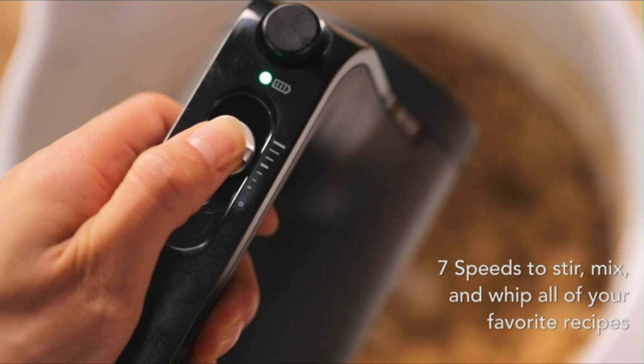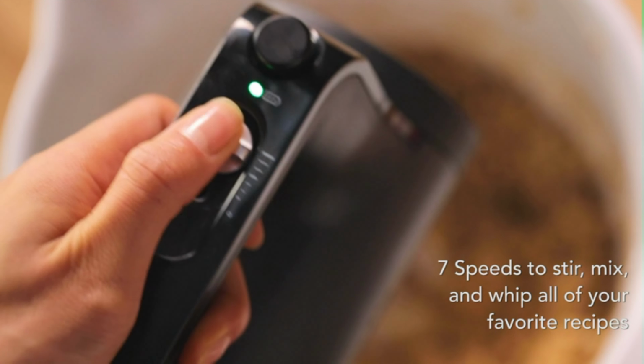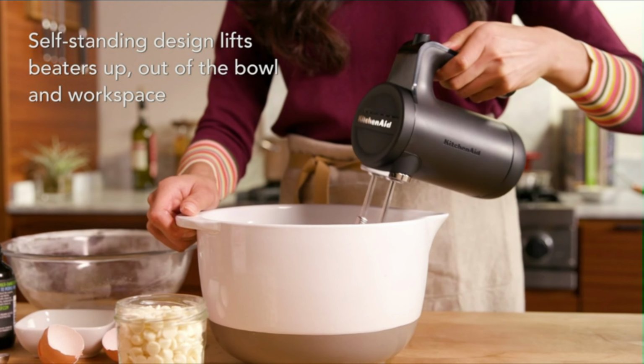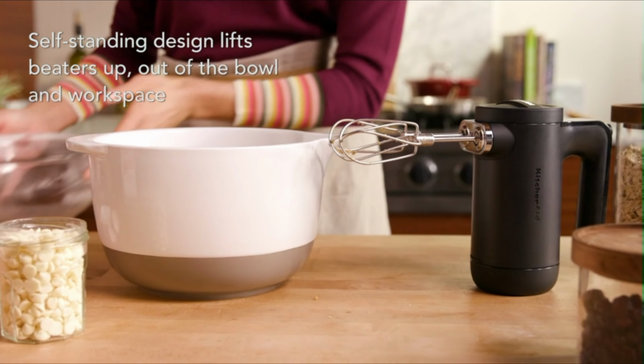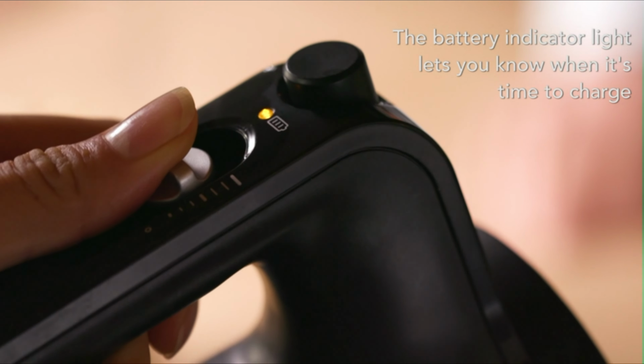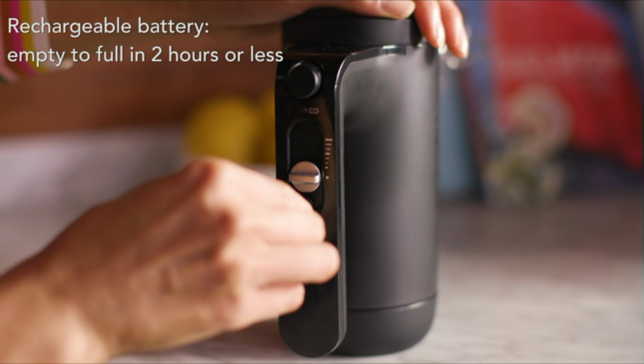Charging is effortless with the included convenient charger, compatible with all products across the suite. Achieve quick charging in just 10 minutes, ensuring you're always ready to stir up your favorite recipes when following recommended battery maintenance. Designed for ease of use, this hand mixer stands on its own, lifting the beaters out of the bowl and workspace.